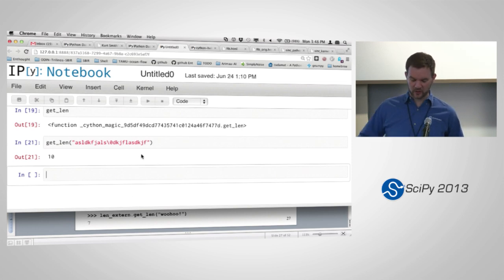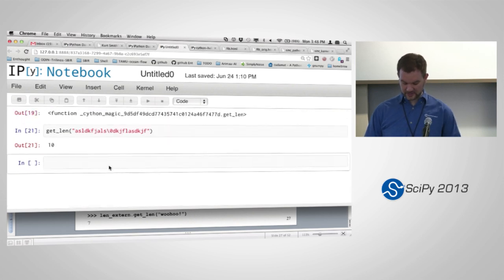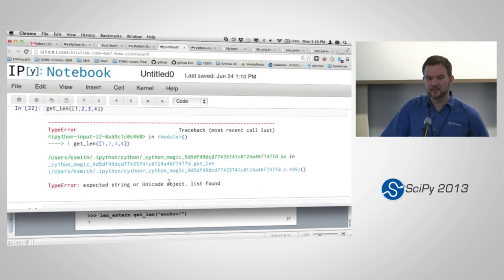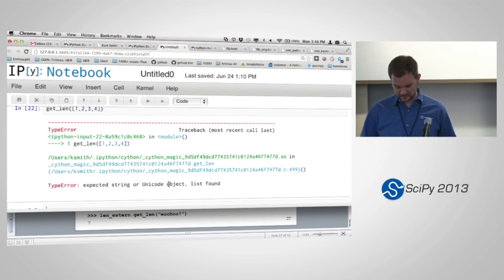But it's good to keep in mind that you're working with C-level stuff now. But the question was about, let's call getlen with something else. The list, 1, 2, 3, 4. And you get a type error. Expected string or Unicode object, list found. So it's going to make sure you can only pass in strings to this. So you can't, like in C, you can do all sorts of crazy stuff. Yeah, you can, exactly. You're not going to be able to do that here. But we'll see how to work with arrays in just a little bit.